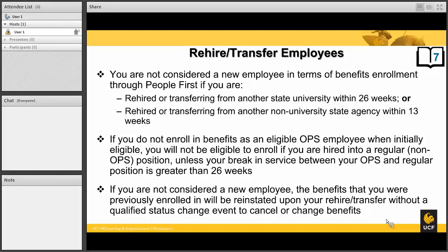If you do not enroll in benefits as an eligible OPS employee when you initially were eligible, you will not be eligible to enroll if you are hired now into a regular non-OPS position unless your break in service between your OPS and regular position is greater than 26 weeks. If you are not considered a new employee, the benefits that you were previously enrolled in will be reinstated upon your rehire or transfer without a qualifying status change event to cancel or change the benefits.